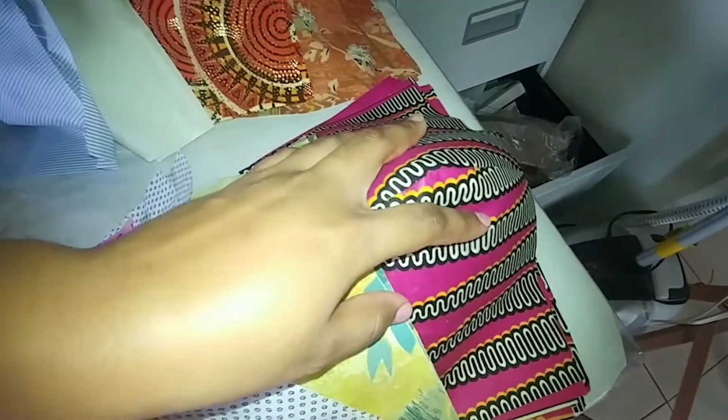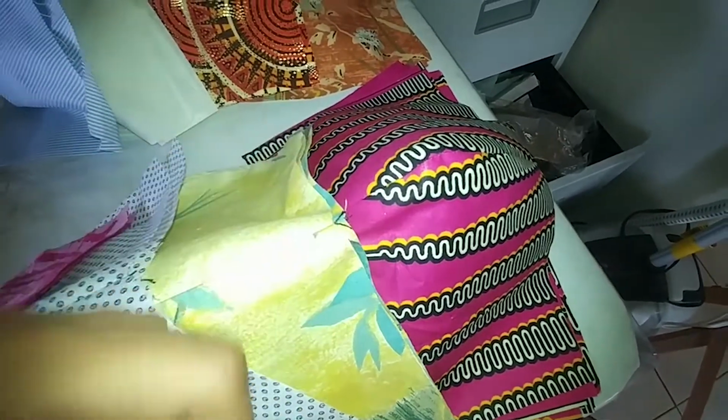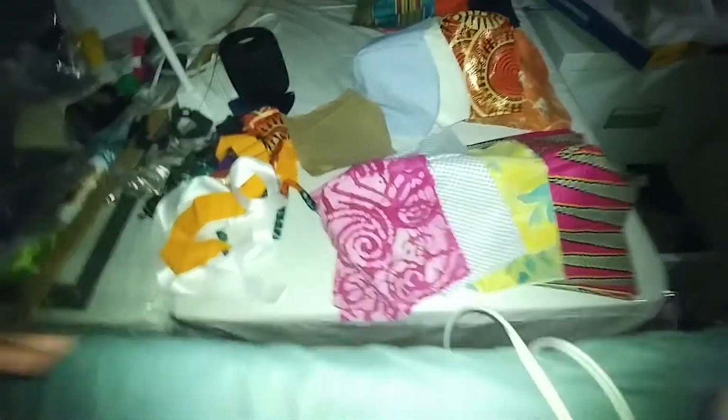These are so nice. Love these. So I have all the outsides of the mask done. So now we have a big pile of the inside.